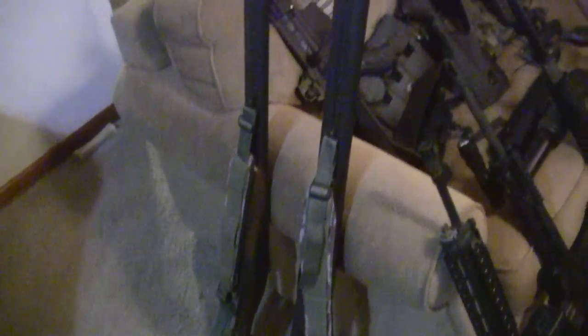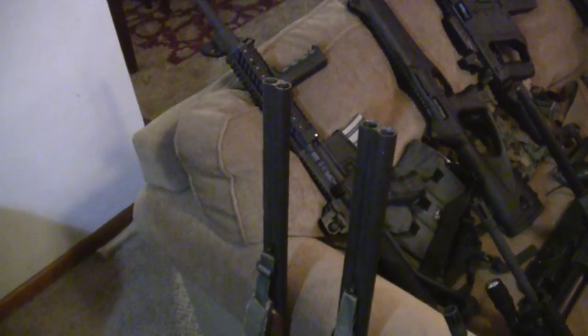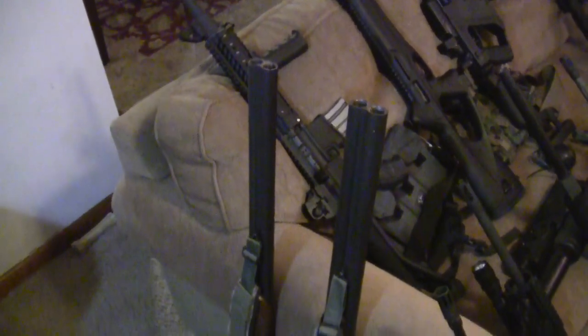Hey, and let's not forget about a really nice double barrel. And there's a couple of double barrels right there. One of them is a 10-gauge. And the other one, that's a 12-gauge, and it's set up to shoot 3.5-inch shells. You can do a lot of damage with those.